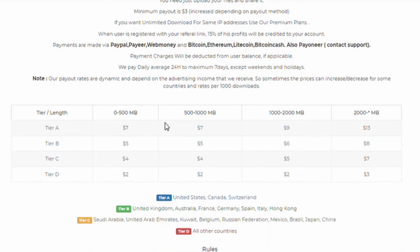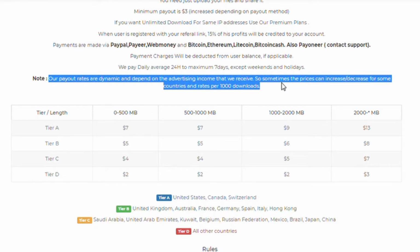They say that our payout rates are dynamic and depend on the advertising income that we receive. So sometimes the prices can decrease for some countries, and rates are per 1,000 downloads.